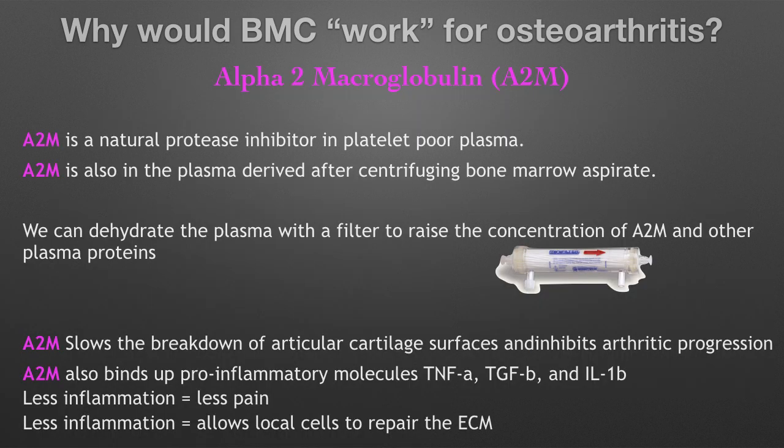One of the other plasma proteins that may be very important in the clinical effects we see when using bone marrow concentrate for osteoarthritis is alpha-2 macroglobulin. It's been well studied. In fact, it's often a standalone procedure that is available commercially from some people and in some clinics. What's nice when using bone marrow concentrate as our orthobiologic is that bone marrow has alpha-2 macroglobulin in it already. We don't need a separate procedure. Alpha-2 macroglobulin is a natural protease inhibitor. It's found in platelet-poor plasma.